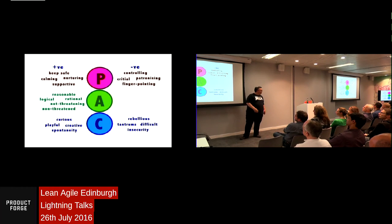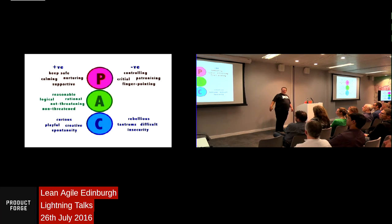Yeah, so mindset, really important. Rebellious tantrums are difficult. And this model actually came from Berne's work with delinquent children. And a lot of the developers I found before Agile sometimes acted like delinquent children. And that was because it was their only output. It was their only way of fighting back against a system that controlled the wages, the bonuses, and the salaries.